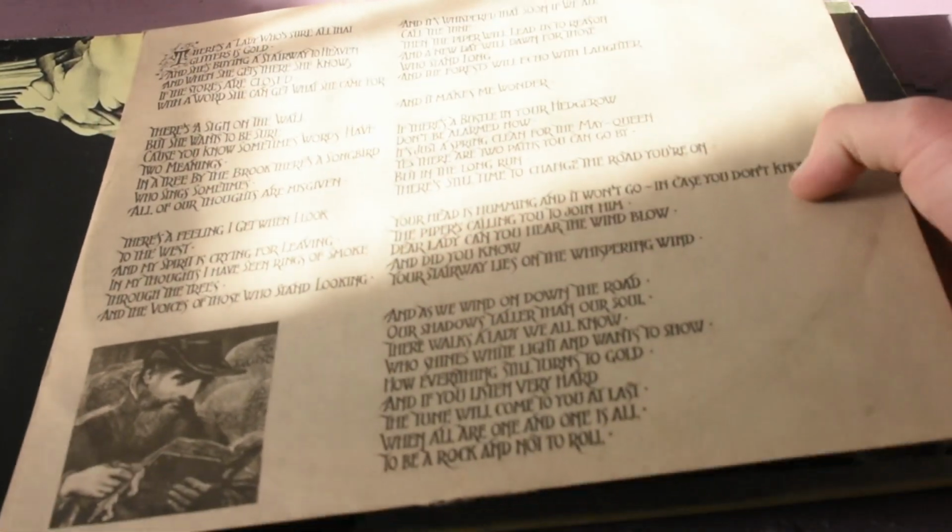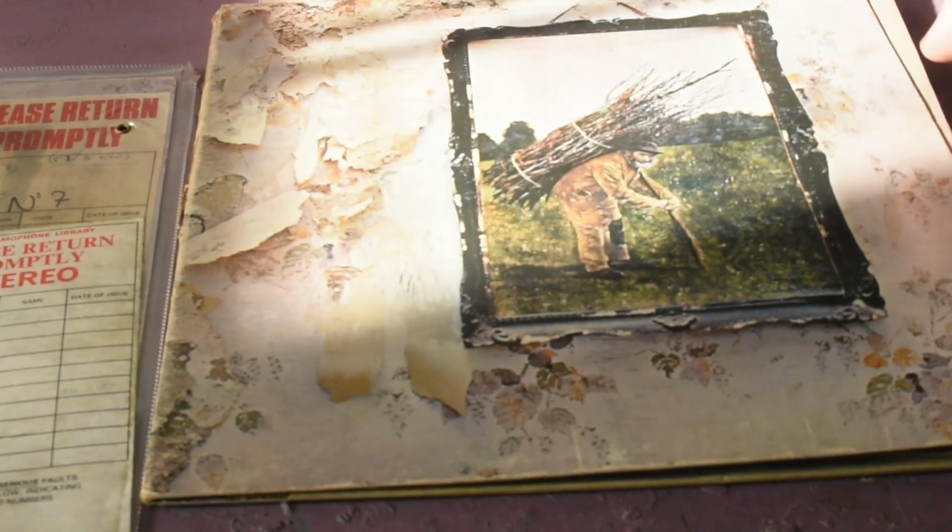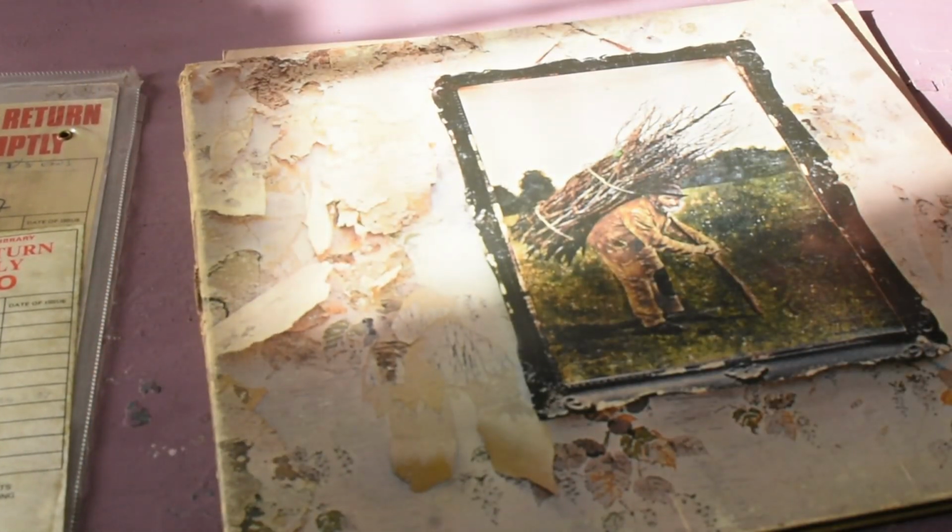As you can see, another thing is these albums don't have inner sleeves like these BBC albums. So as you can see, this lovely inner sleeve with the Stairway to Heaven lyrics on. This isn't on the BBC copies, and it isn't laminated at all. Well, it's just a normal copy, isn't it?